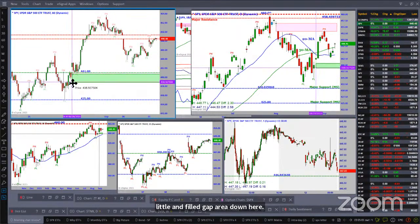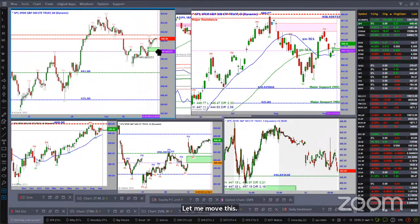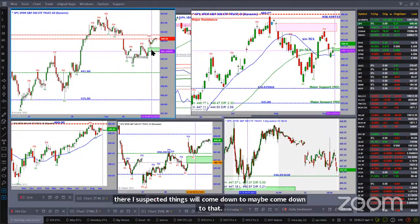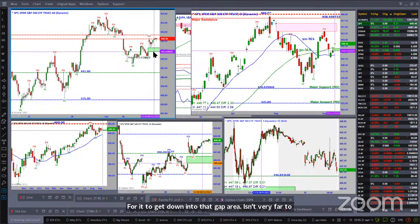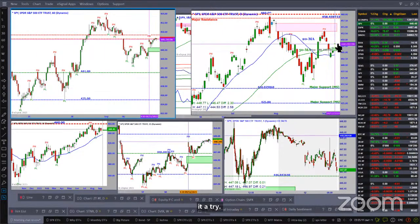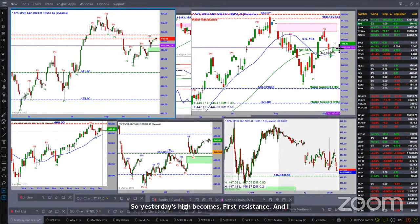Move this. Little tiny green thing over here. Somewhere in there, I suspect things will come down to, and maybe come down to that hourly pivot if the selling continues. It's not that far. You can see where the cursor is as I line it up on the overnight data. For it to get down into that gap area isn't very far to keep going down before buyers will want to step in and give it a try. So yesterday's high becomes first resistance, and I don't know what would drive it back up there, but we'll see what kind of price action develops.